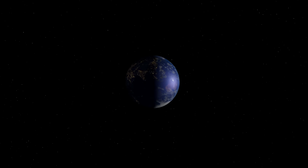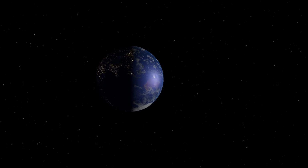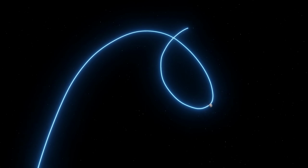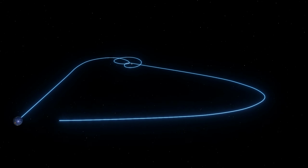Although gravity assists have been made popular by the Voyager program that launched back in 1977, gravity assists are still being used today. For example, the Artemis program demonstrated here used gravity assists to slow down the spacecraft on approach to the Moon and speed up when returning back to Earth.